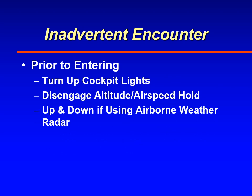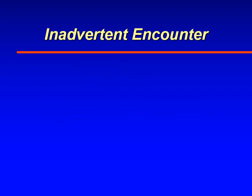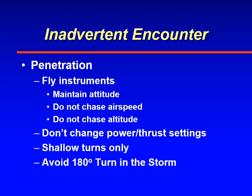You want to also turn the cockpit lights up to their brightest illumination, because lightning strikes, of course, are very bright, and your eyes will become adjusted to the brightness if you have the lights up already. Also, make sure that the autopilot is disengaged. You'll be hand flying the airplane, and that means you're going to be flying for attitude and not necessarily to maintain a particular airspeed or a particular altitude. And if you have weather radar, you want to tilt it up and down to get a vertical picture of what's going on in the storm, to see if there are any stronger radar returns above you or down below you.